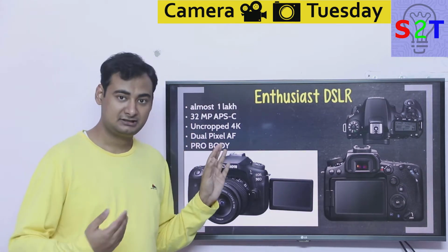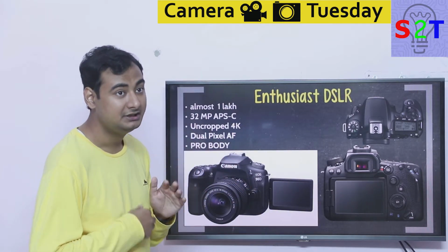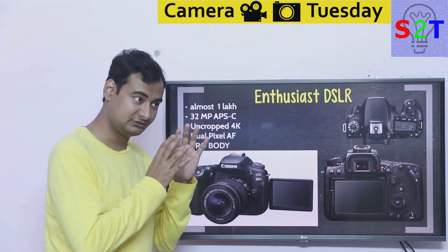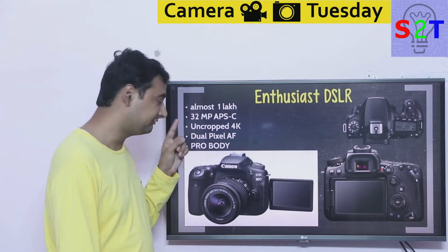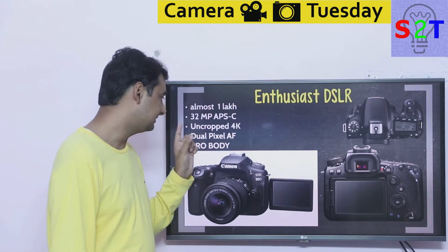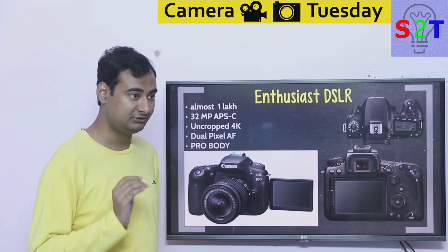Another aspect you have to understand is Canon has been losing around 10 to 12% market share per year. Their sales have been down. Like this is on their part, and they are like, okay, now we finally listen. So this is the first time Canon APS-C is giving full 4K uncropped. That is very critical. You have to understand that.